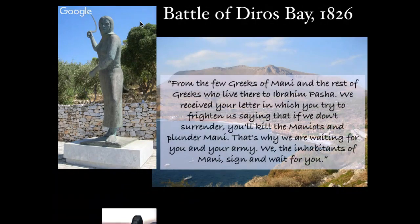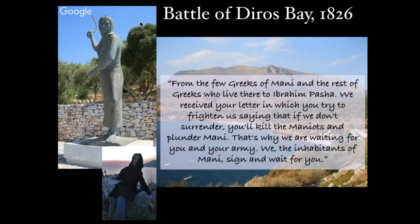In an exchange of letters, we see this lovely response. The inhabitants of Mani say, "From the few Greeks of Mani and the rest of the Greeks who live there, to Ibrahim Pasha, we received your letter in which you try to frighten us, saying that if we don't surrender, you'll kill the Maniats and plunder Mani. That's why we are waiting for you and your army. We, the inhabitants of Mani, sign and wait for you."